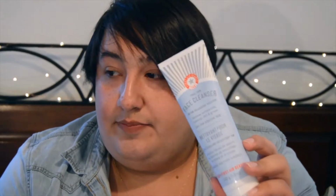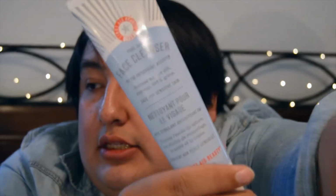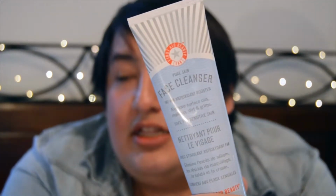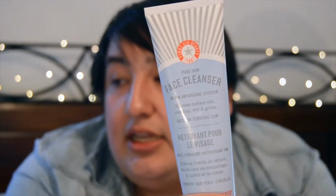Let's see if I can get it to focus. This one works really well. I saw really good results. It didn't irritate my skin, so I was really happy about that. I thought I got a solid skincare routine. That was one of my goals for 2015, something that I really wanted to work on.